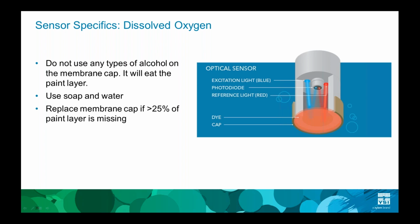You can use soap and water, and if for some reason you have more severe fouling on the membrane, you can soak the sensor in white vinegar to help soften this fouling. This would be unusual, as the central wiper does a very good job of keeping the membrane clean. If you inspect your membrane and it has lost more than 25% of the paint layer, then it'd be a good idea to install a new membrane on the sensor.